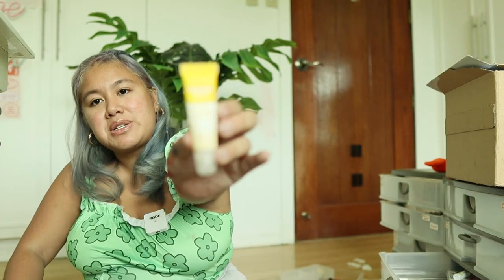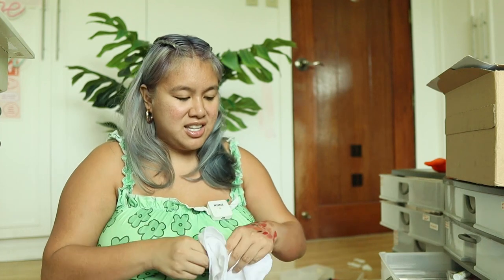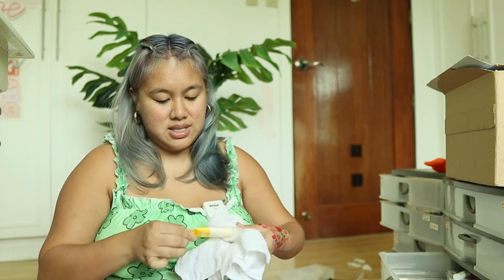This is the only lip scrub that I use. So, this is the Vaseline lip scrub and I love this so much. Ang dumi na niya. So, pisilin naman natin kadiri nilalagay sa lips.